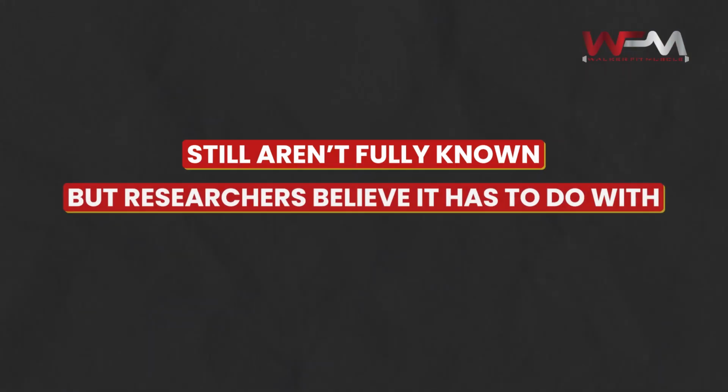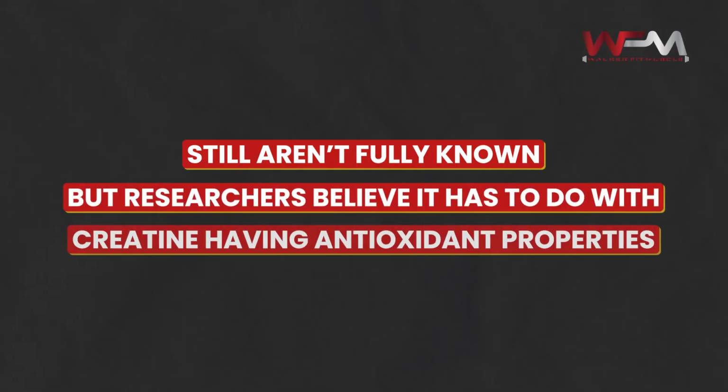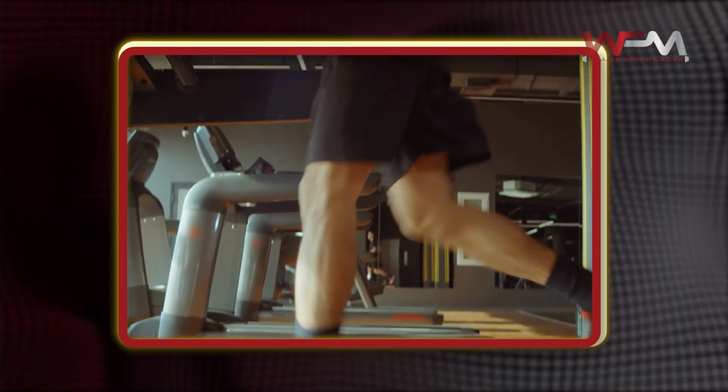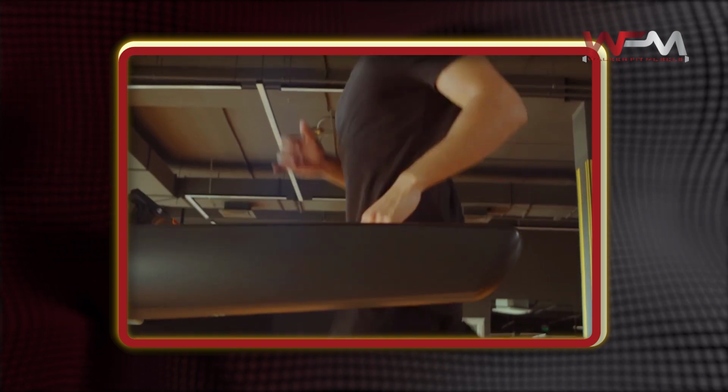Furthermore, creatine doesn't just help you recover in the short term between sets, but also even between entire workouts. The reasons for this still aren't fully known, but research believes it has something to do with creatine having antioxidant properties, allowing it to reduce post-exercise muscle damage markers and inflammation. However, it's thought that this mostly applies to endurance training and that your post-workout recovery after lifting weights might not be too affected.